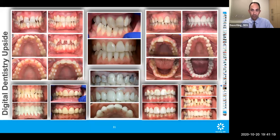So you can see the preparations there. And this was about 4 hours worth of work. So he went from this to this in 4 hours, and it was a mind-blowing transformation. So definitely get into the digital dentistry stuff, okay?